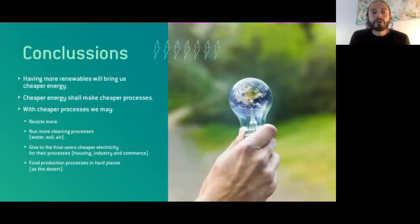Conclusions. Having more renewables will bring us cheaper energy. Cheaper energy shall make cheaper processes. With cheaper processes, we may recycle more, run more cleaning processes such as cleaning the water, the soil, the air, and give the final user cheaper energy or cheaper electricity for their processes, housing, industry, and commerce. And with this invention, located in the desert of Sonora, we can bring water for food production in hard places such as the desert. Then we will be giving society a renewable and sustainable concept for making cheap and clean energy.